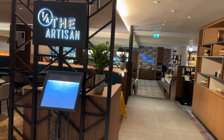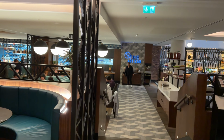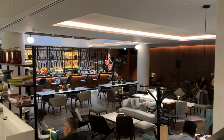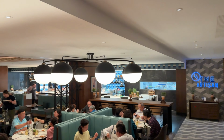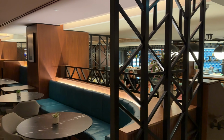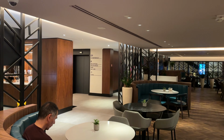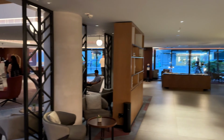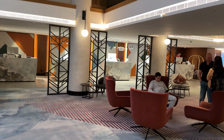The first floor features the Artisan restaurant, which offers a modern dining experience with an open concept kitchen and a diverse menu of Czech cuisine. With a large seating area in the center, the lobby encourages relaxation and social interaction.